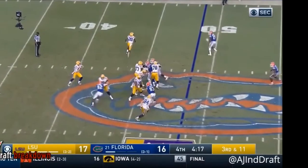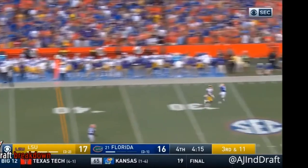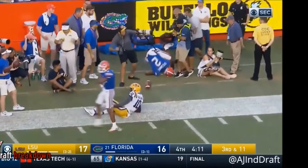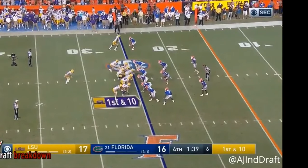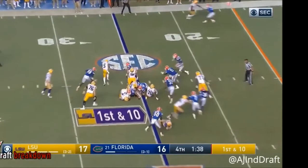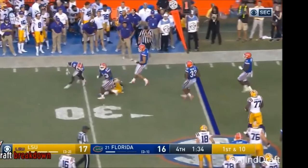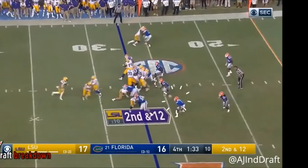Nickel play here. Nice rotation with the hips. Great job of staying in phase throughout the beginning and middle portions of the route. Fantastic. Looks to be a force player here. We're going to do the opposite side. Nice shot by the Florida D to chase down guys in the backfield.